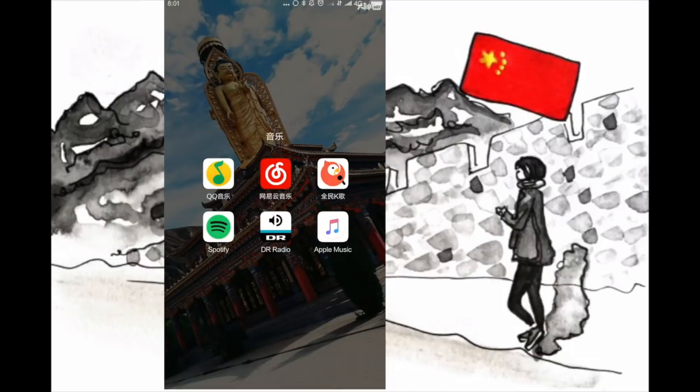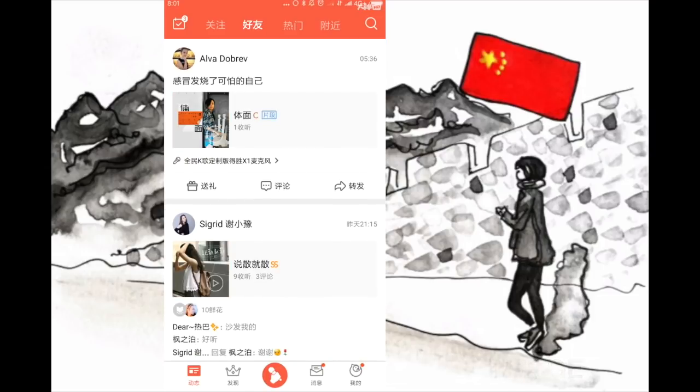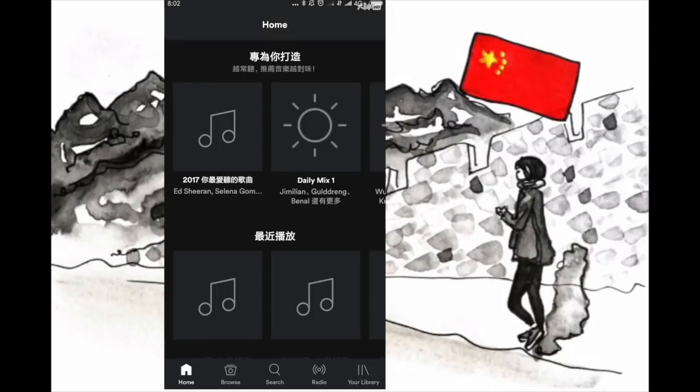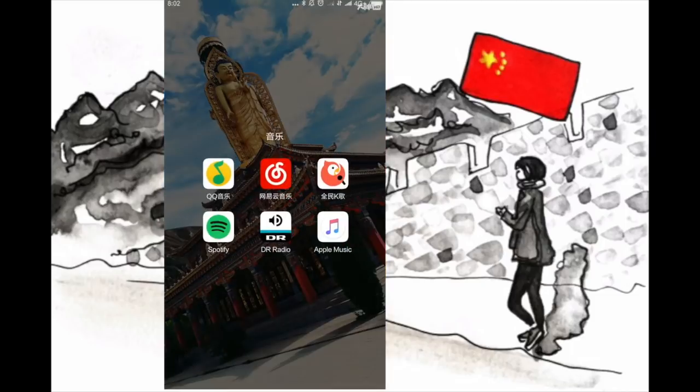Then if you like karaoke, just like me, I also have this one. It's kind of fun, Quanmin. Yeah, I use it sometimes if I'm a little bored. Then I have Spotify. Spotify is, surprise, not blocked yet in China, which is amazing. So I use that one to listen to some instrumental music and also to listen to some really cool podcasts.